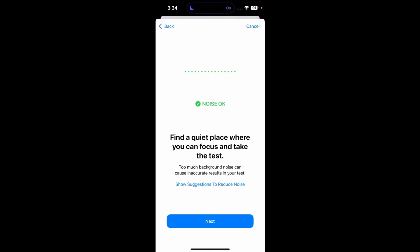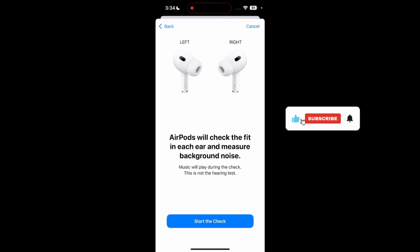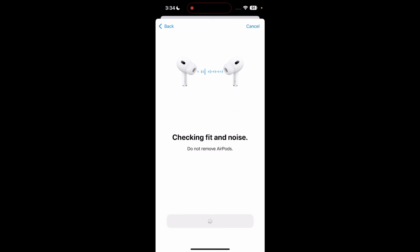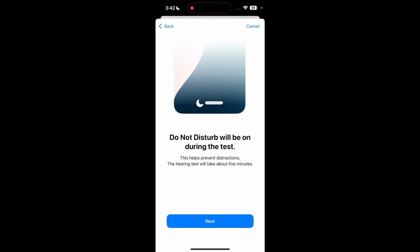Now it wants us to find a quiet place. We click Next. Place your AirPods in the correct ear and measure the background noise. Music will play during the check. This is not a hearing test. Click Next. Do not disturb will be on during the test. It helps prevent distractions. Hearing tests take about 5 minutes. Click Next.